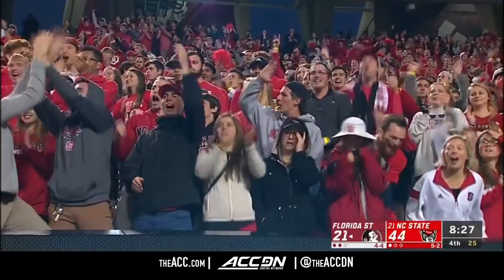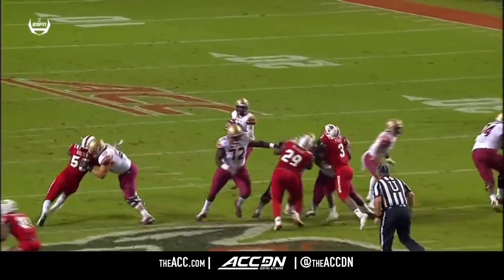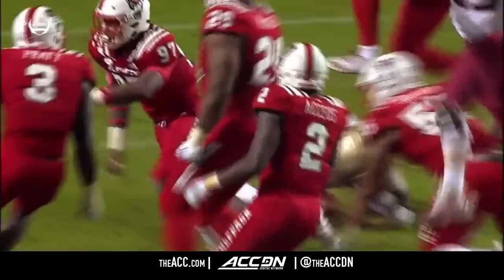Xavier Elias with the first sack of his career. Season for Florida State. This is a little bit of an extra pressure. They bring 5. They can't handle him. Elias comes from the outside to make the play.